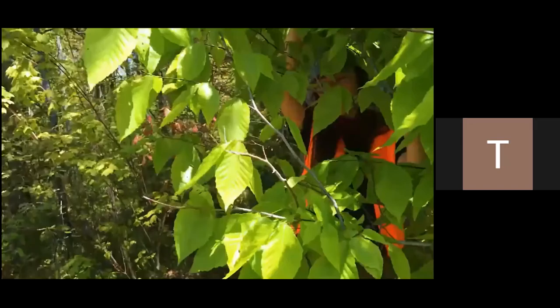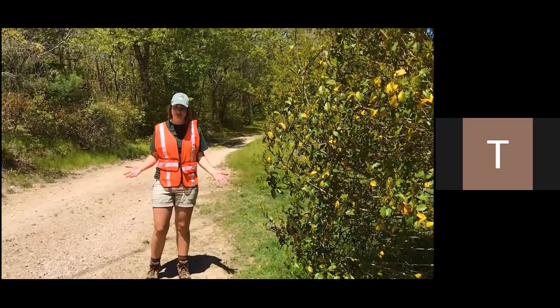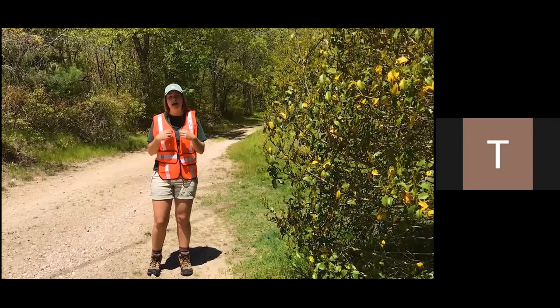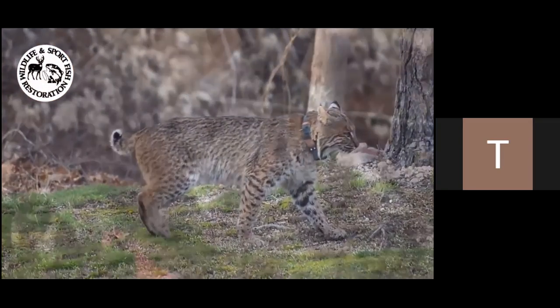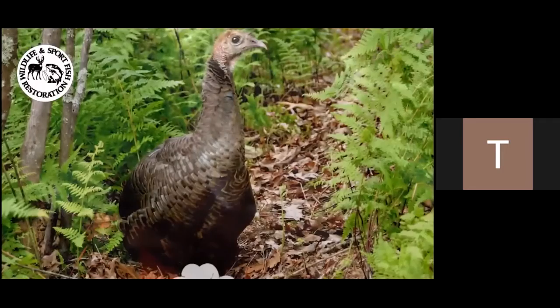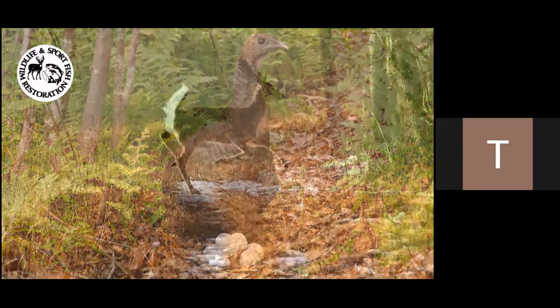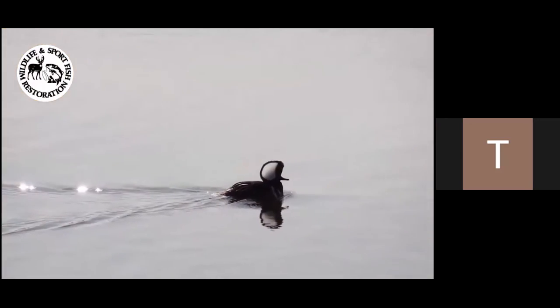Remember, when hunters and sport shooters buy their firearms, ammunition, and archery equipment, a little piece of that money comes back to us to allow us to do more conservation work in Rhode Island. This is called the Wildlife and Sports Fish Restoration Program, and it's been around since 1937, allowing the entire country to help conserve more wildlife habitat and protect our species.